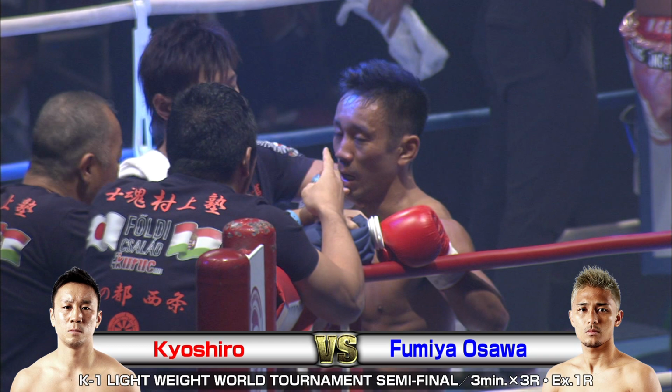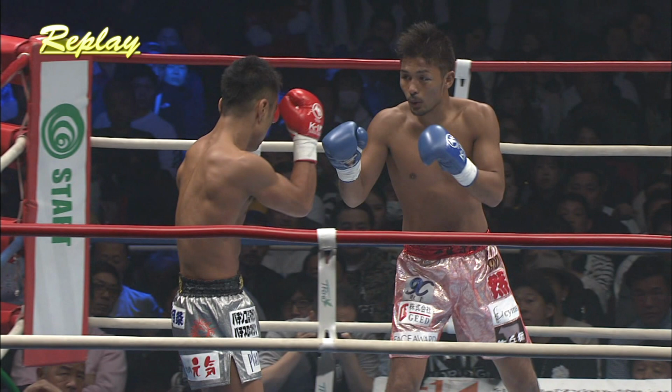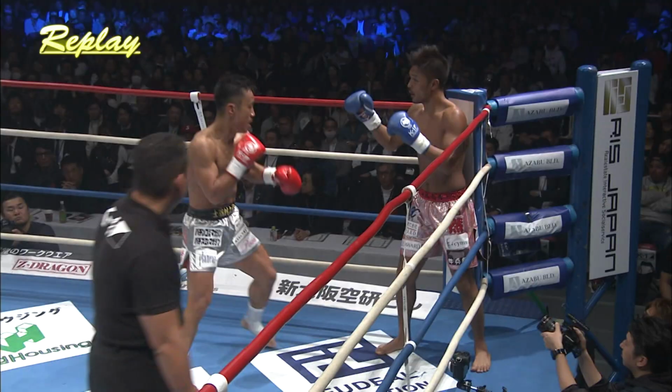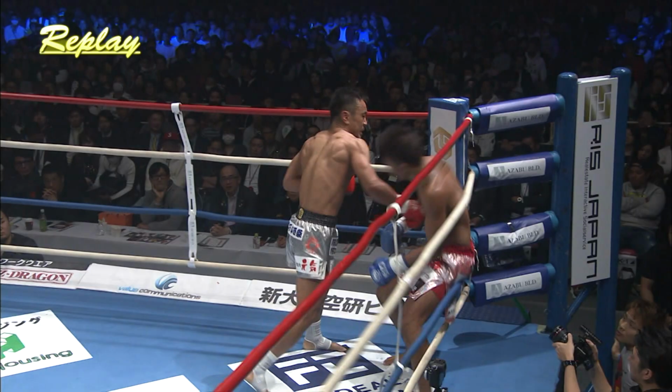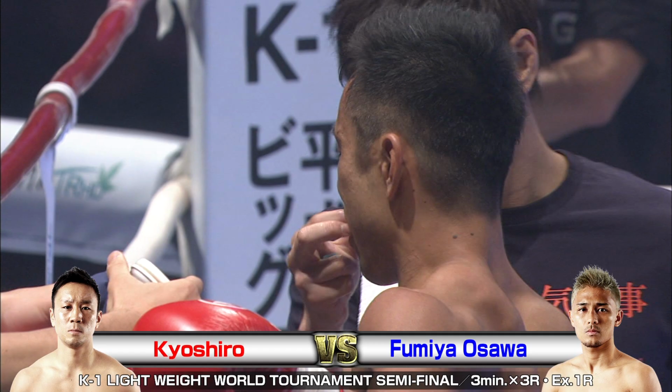Kyoshiro seems a little bit lost in approaching Osawa's unorthodox style. Maybe having to get some good advice from his corner here on what tactic he should take in the second round. He needs to switch something up. Yeah. Oof. Osawa's probably going to stick with what he's established here in the first round because it's working for him. Getting a little better on the exchanges, a little bit of the better end, avoiding blows.